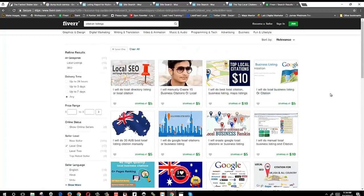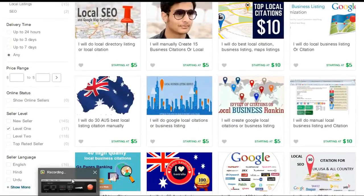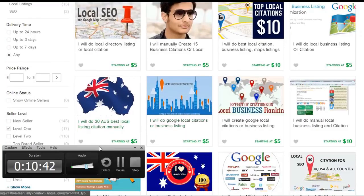But if you don't want to do the citations by hand, go to Fiverr, create an account, go to citation listings up top here, and send somebody the citations that you want to be found under, and they'll create all the citations for you. I hope that helped. You want to try to get at least 100, 150 citations.